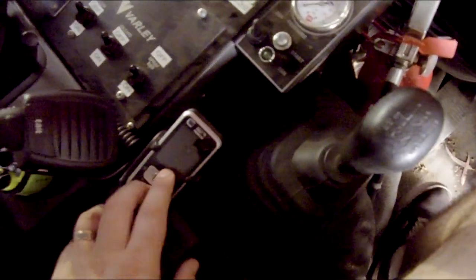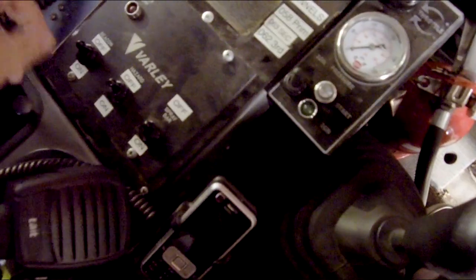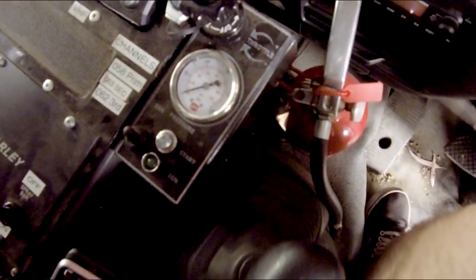Right, we have handheld radios, one, two, a few more on charge. We've also got that one and that one. Mobile phone with external antenna. These are our flashy lights. That's for our spray bar at the front, I'll show you that in a minute. We've got a spray bar that sprays water straight down to the ground to protect us.